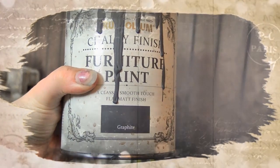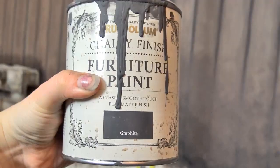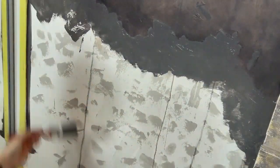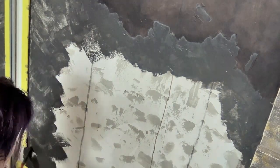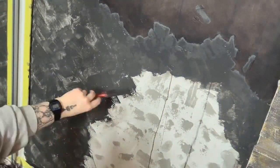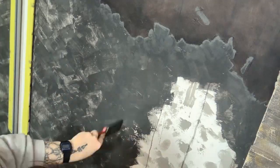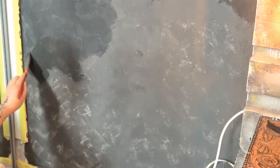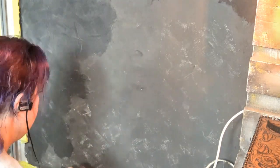And after the shadow effect was done and all the wash had dried, it was time to fill the empty space on the lower part of the wall. So I went over with two layers of the graphite chalk paint just so I would have a solid base color for all the other textures I'm going to add. And you're going to notice that I'm going to add this in a cross pattern application, and this is actually to enhance more of that lime wash effect.